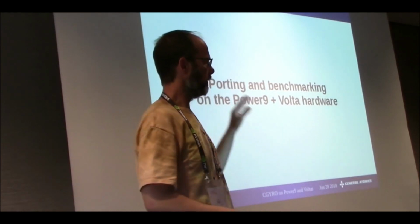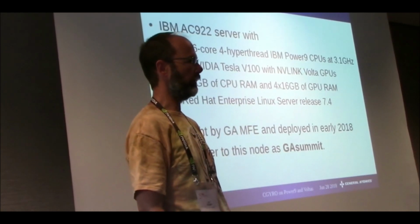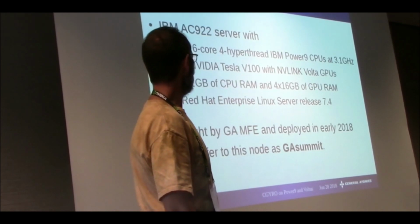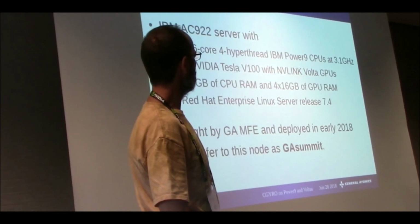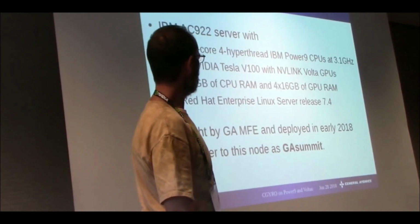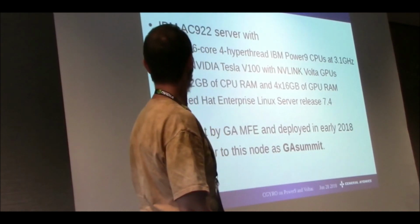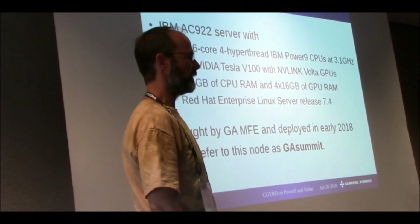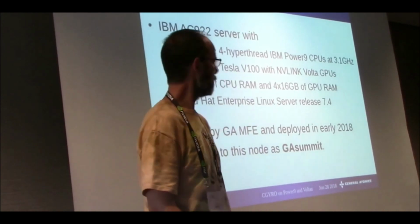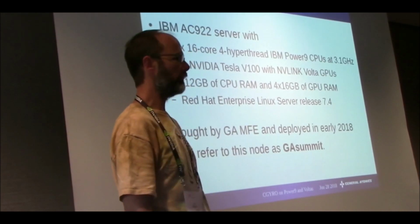So this is for the background, and now to the actual porting and benchmarking part. But first, what was the hardware we had? We bought essentially IBM AC922 servers, which had inside two 16-core Power 9 CPUs at 3.5 gigahertz, and four Volta GPUs with NVLink. That's the only thing that IBM would sell us, pretty much. We have half a terabyte of CPU and 4 times 16 gigabytes of GPU RAM, and really the limiting factor is this. We never get even close to this. And we use Red Hat Enterprise Linux 7.4 as an OS, in case you're wondering.